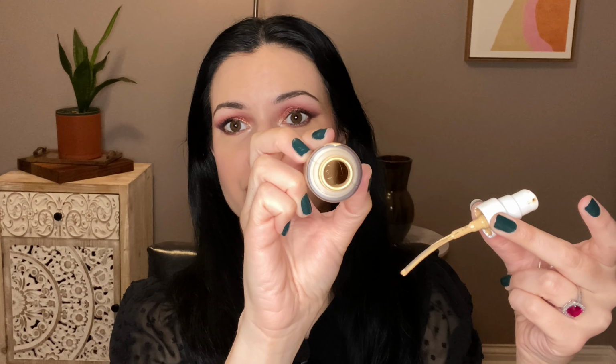I've been kind of just scraping at the sides of what's left and holding it upside down and all of that. So hopefully soon this will be done. I do like this foundation, but I have several of these because I did get some in PR. So I finished a lot of foundations last year.